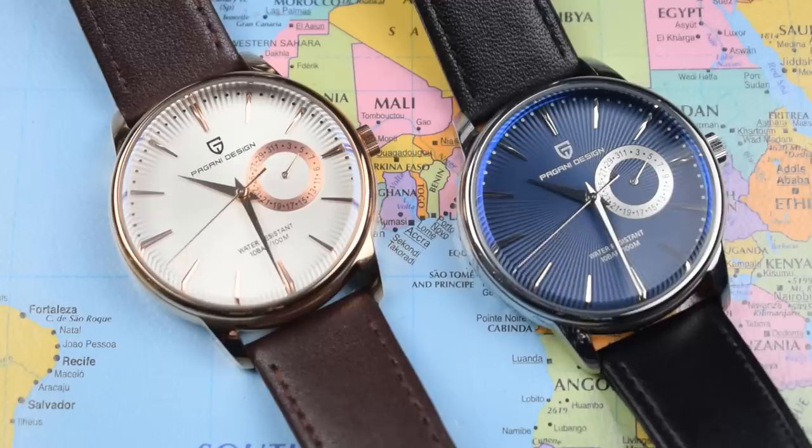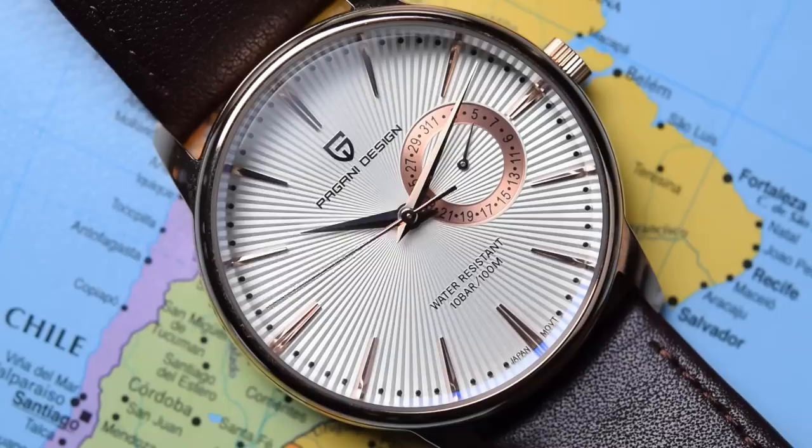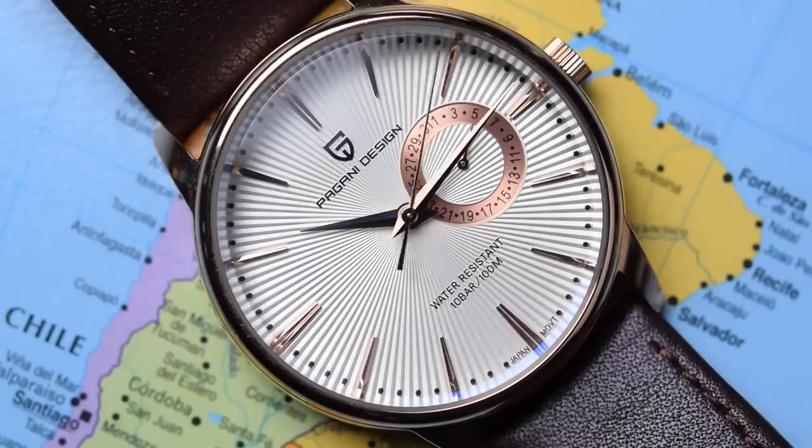If Pagani can sell you the whole watch on a decent leather strap with some nice anti-reflective mineral glass on top and that lovely dial for less than $40. 100 meters of water resistance means there's an element of practicality here as well. Again, Dauphine hands, applied indexes, and that dial genuinely looks great when you get it in some natural light. And that's a date complication at the 3, so you get an added little bonus that way as well.